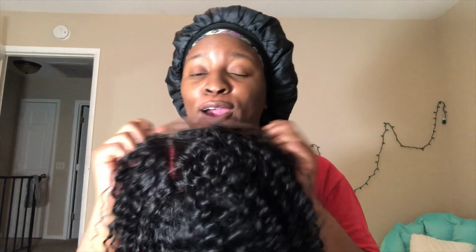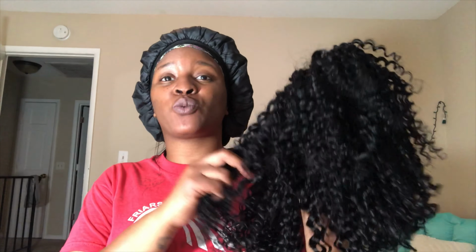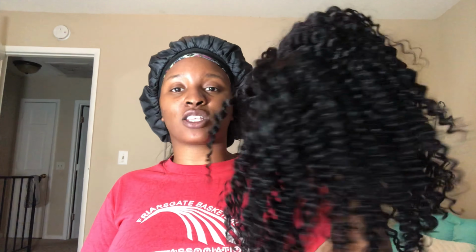This is also a 150 density wig, okay? So that's why it's so nice and full. But sometimes, y'all, 150 density wigs be so thin, especially when they are curly. They be so thin. I guess because people feel like, oh, they're curly, so they don't have to be as thick because they're curls. But nah, this wig is so nice and it's so full. I love it. And also, this is a 13x6 lace front wig, y'all.